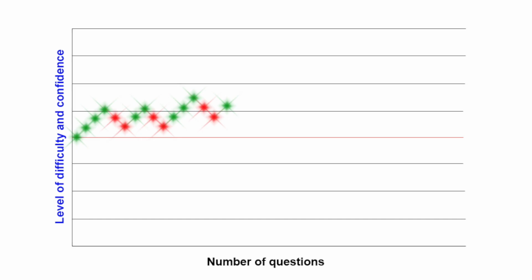If instead at the beginning you climb above that line, you will have more room to make mistakes. It's okay to have incorrect answers if they are above the line. Just make sure that you don't fall below the line by having too many consecutive wrong answers.